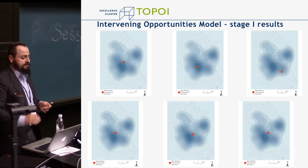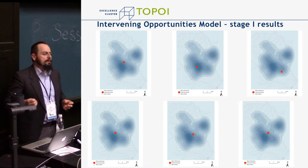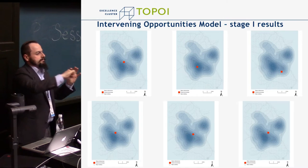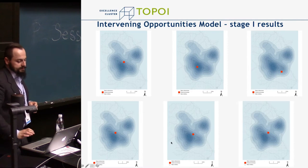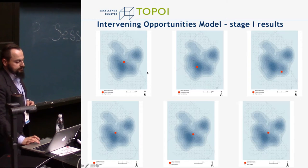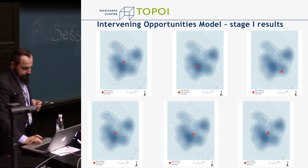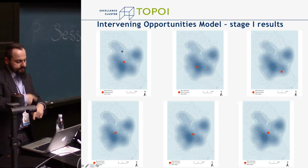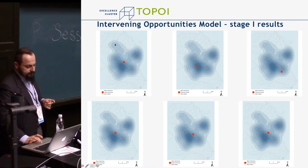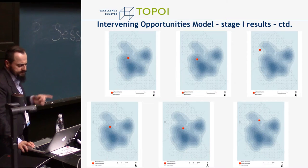So the first stage of the modeling with the intervening opportunity model brings the situation when we have a creation of some sort of center. And there you can see the areas where the center was actually modeled. Those six pictures show the different types of natural environment taken into consideration. The direction from which the settling process was modeled is from the north, northwest. Here is a result for the direction from the south.